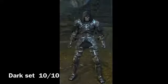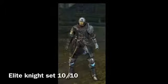Who does not want to look like a Reaper or a Dark Wraith? They're so cool. 10 out of 10. Love skeletons. It does make you look like Skeletor, and Skeletor is awesome, so it's 10 out of 10. It's a classic, it looks amazing. It's cool. Do I even have to explain it's a 10 out of 10? It's just a 10 out of 10. Elite Knight says awesome.